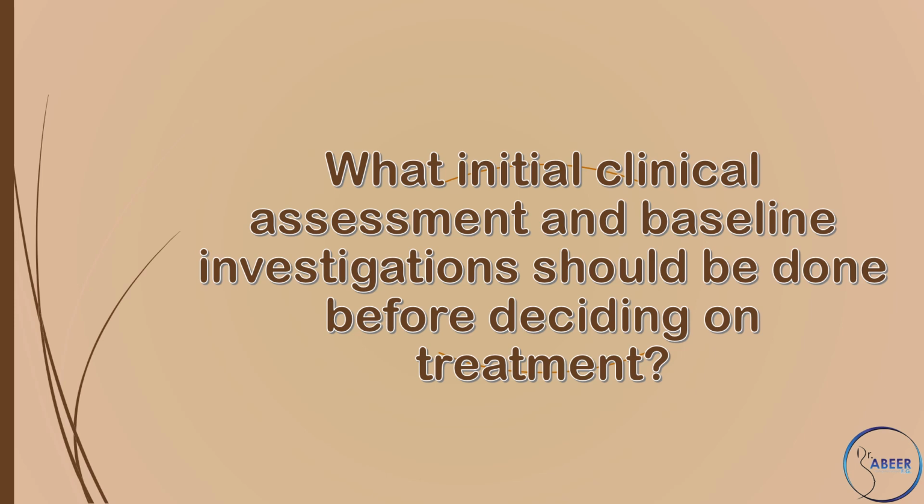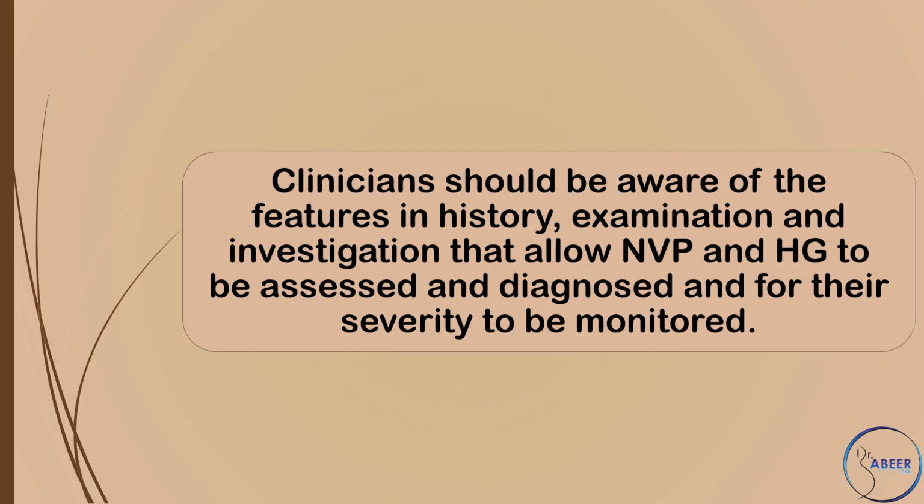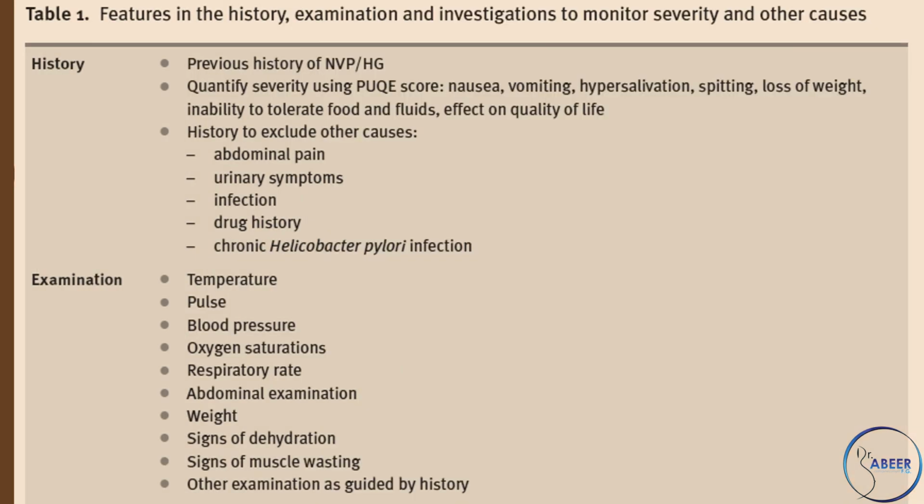What initial clinical assessment and baseline investigations should be done before deciding on treatment? Clinicians should be aware of the features in history, examination, and investigation that allow nausea and vomiting of pregnancy and hyperemesis gravidarum to be assessed and diagnosed and for their severity to be monitored. Table number 1. Features in the history, examination, and investigations to monitor severity and other causes.